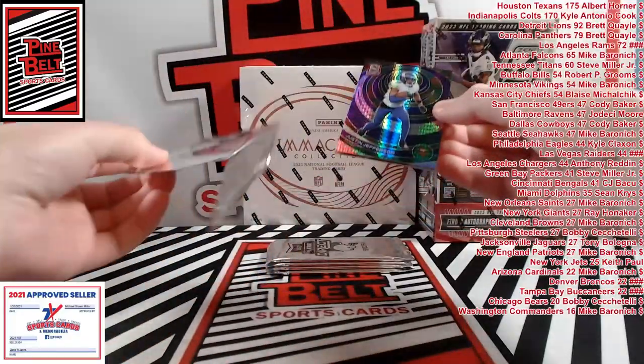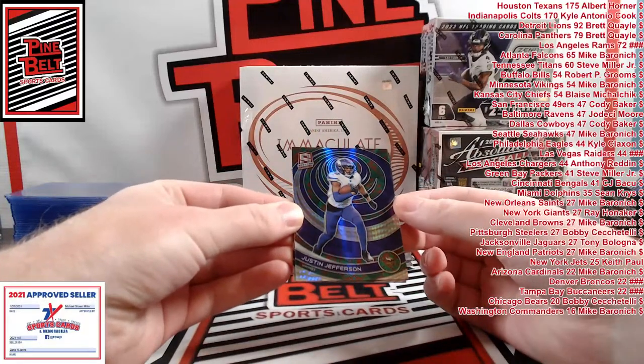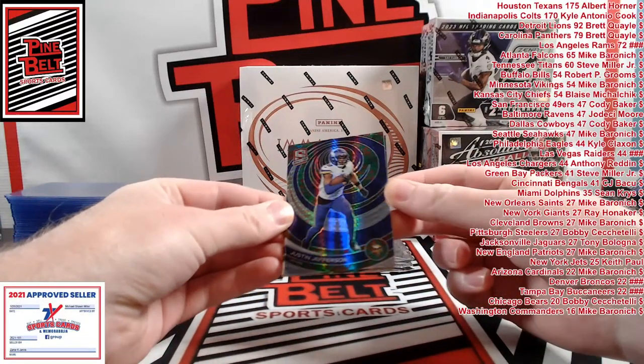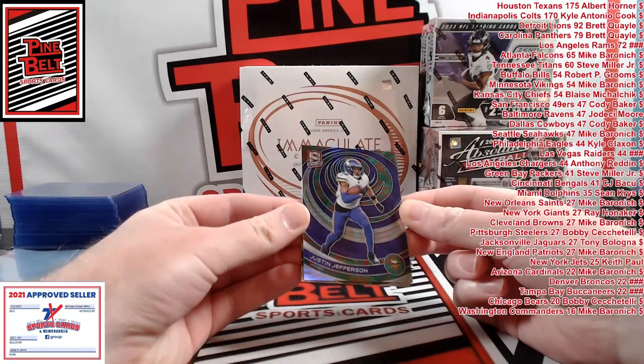Alright, guys, first pack, good luck. We're going to start with a Justin Jefferson for the Vikings. That's going to go to Mike. Nice little Justin Jefferson. These look pretty good. They got a little camo design in the background, it looks like.